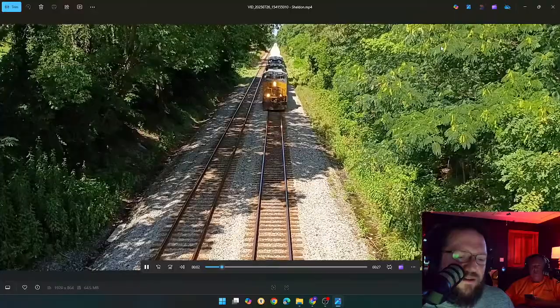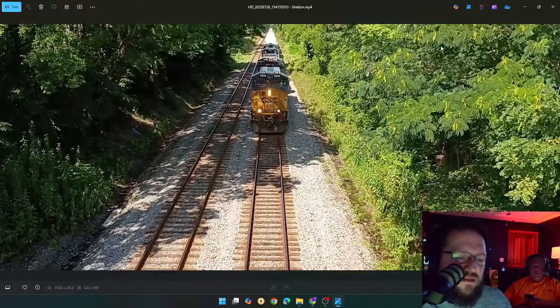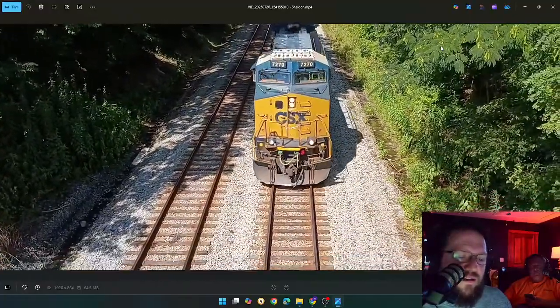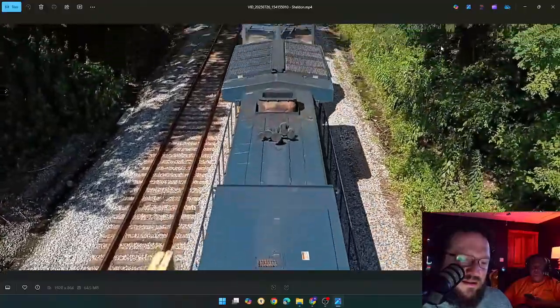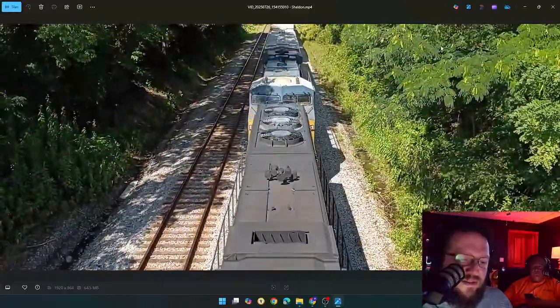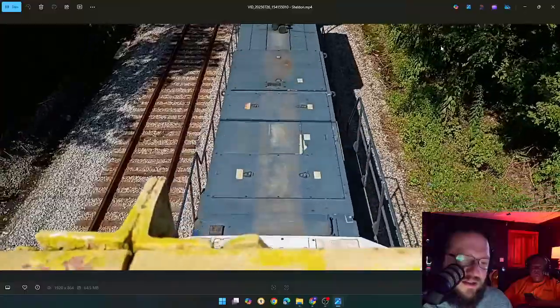Oh, there's no sound, but this is that bridge. We know that bridge in Stevenson. I'm sure there's great sound, but sadly, we can't hear it. There's his camera right there. I have shot in that exact spot, 4561. Oh, he's panning down for each one, and 5366.